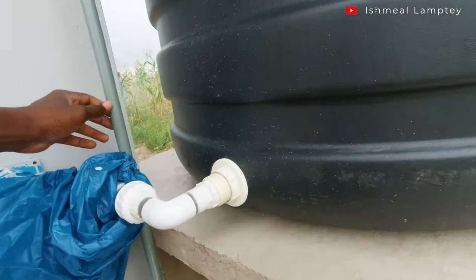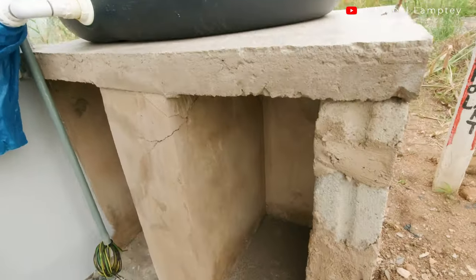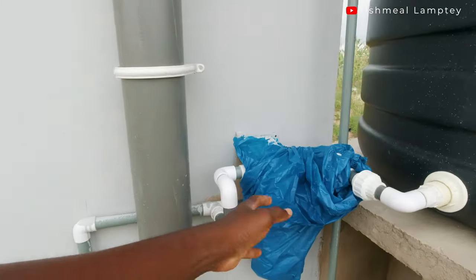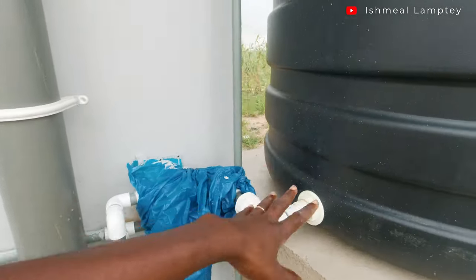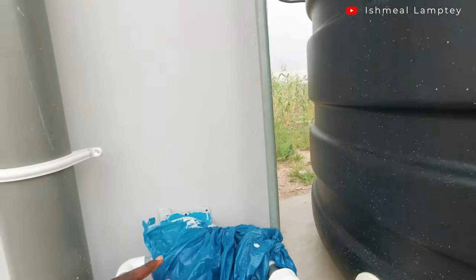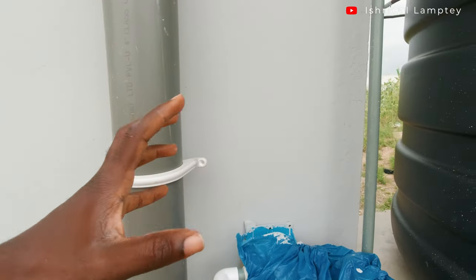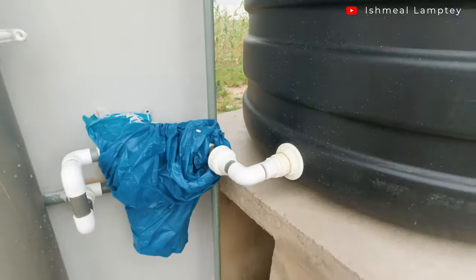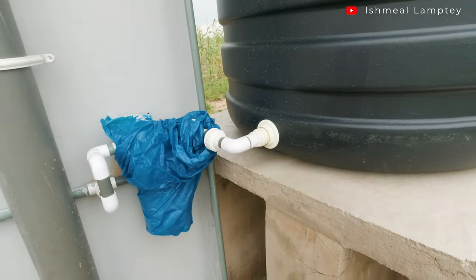This provision has been made for the water pump, so there's a cable there which is going to be connected to the water pump, and it will be turned on from the inside. And then we have a water filter here. The idea was to connect the water filter directly to the house, but it looks like the pressure isn't enough, so we need to add a booster. That is why you're going to be connecting the water pump.